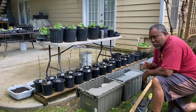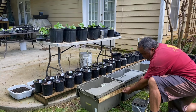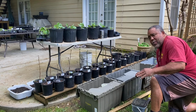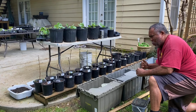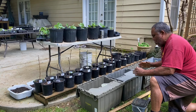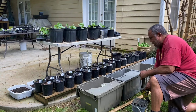All right, so what I'm going to do right now is put these little boards out like this in front of it. I'm going to screw them in there so I can keep all the containers together so they're not moving around. They won't move around anyway once they have the soil in them, but they'll look a little bit better and they'll be nice and tight. So that's what I'm going to do. I'm going to screw these in right now.